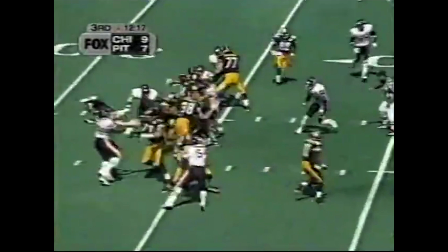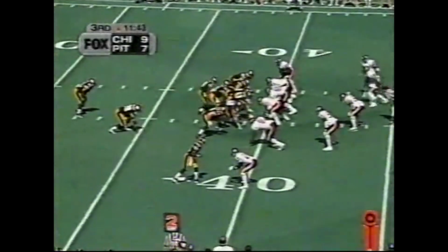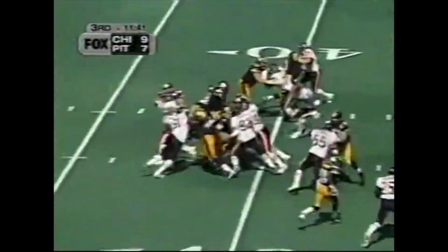First down from the 35, Bettis. Good second effort, gains 5 to the 40. Bettis out to midfield, into Chicago Bears territory. A gain of 13.